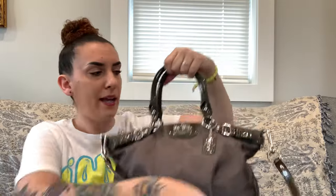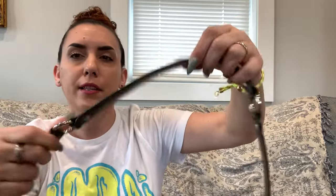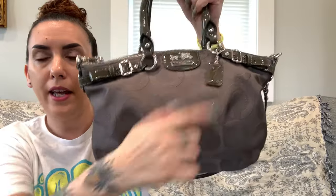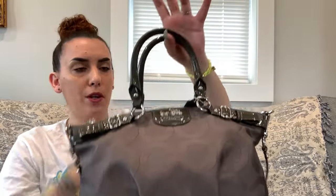Then we have this Coach. This is a gray, and it's like a green gray patent leather. It is a shoulder bag. You can have it as a handbag or a shoulder bag. It has silver tone hardware. This is, like I said, a greenish gray color patent leather with the gray C's hang tag. Excellent condition on this one. No, that's the Coach. So that says Coach, but it looks like it's rub, but it's not. Okay, that's the back. Front handles are in really great shape.